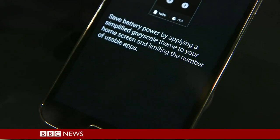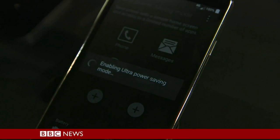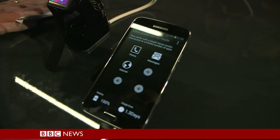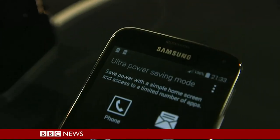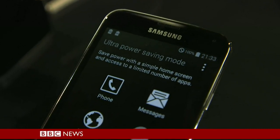Possibly the most interesting feature was the ultra power saving mode, which shuts down all non-essential parts of the phone and turns the display to black and white. Apparently with just 10% of battery left, this will keep your phone alive for another 24 hours. And ironically, many of us at the press conference just now could have done with one of these. It is, after all, nearly 10 o'clock at night. Most of our phones are on their last legs.